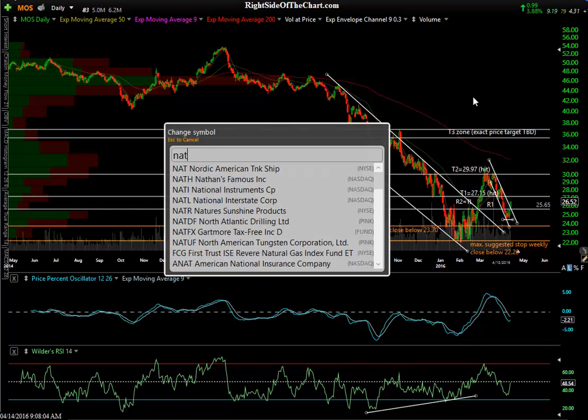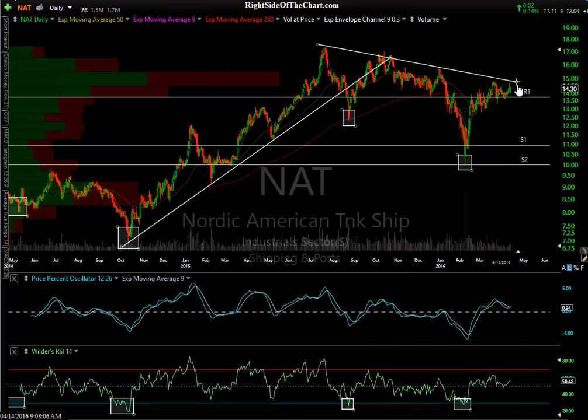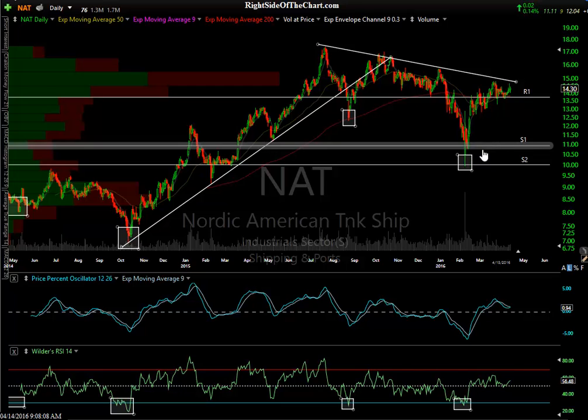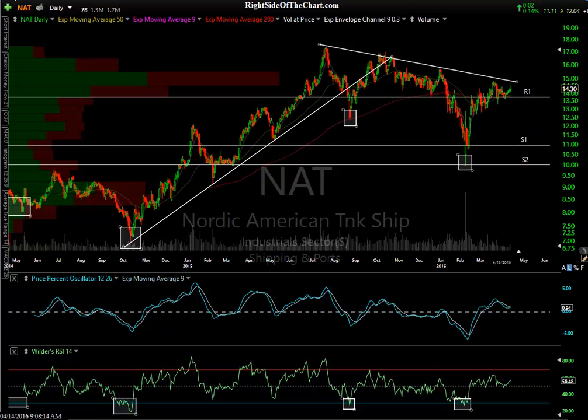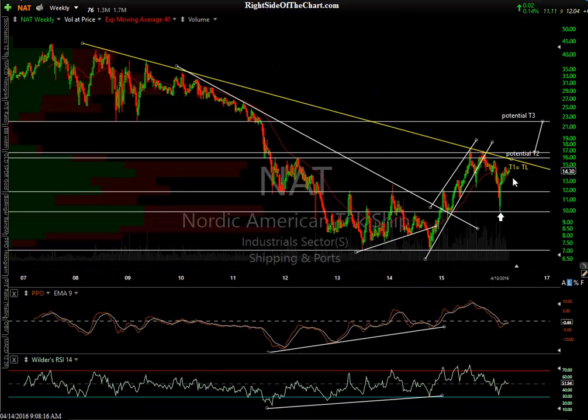Nat's been on for a while, which is fine. Usually, this is a good example of a growth and income trade. We got this one somewhere way down here. This one has already hit. Did we hit one target? I think I had the targets on the weekly chart. No, I have that first target is that downtrend line, the yellow downtrend line.